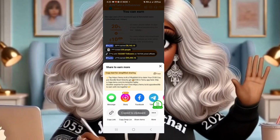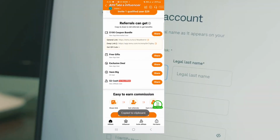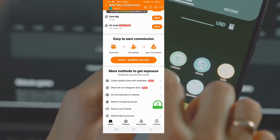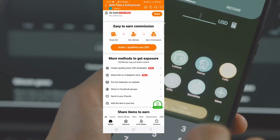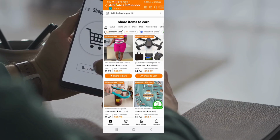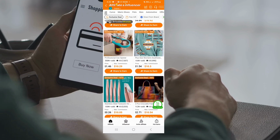Step 1. Sign up for the affiliate program. To get started, scroll to the bottom of the Temu homepage and look for the link that says Affiliate and Influencer Earn Commission. Click that and create your free account. Once you're in, you'll see a dashboard that shows all your earnings and tools. It's super easy to navigate.